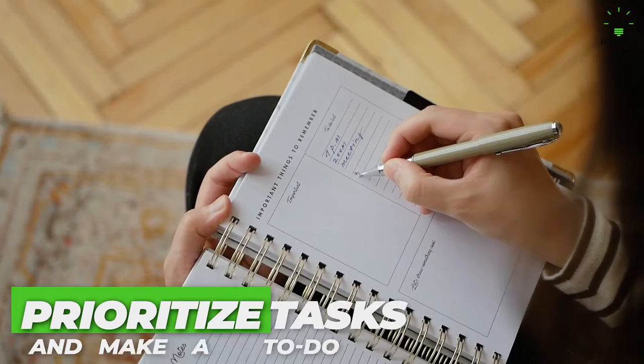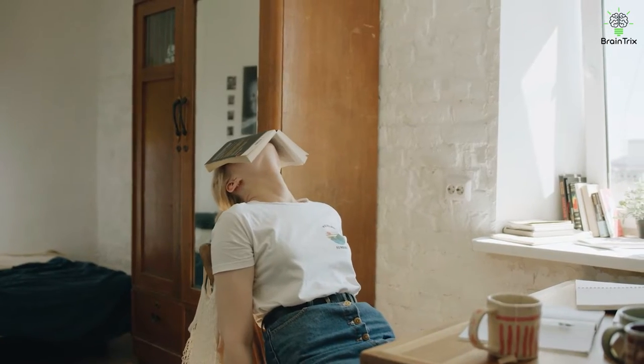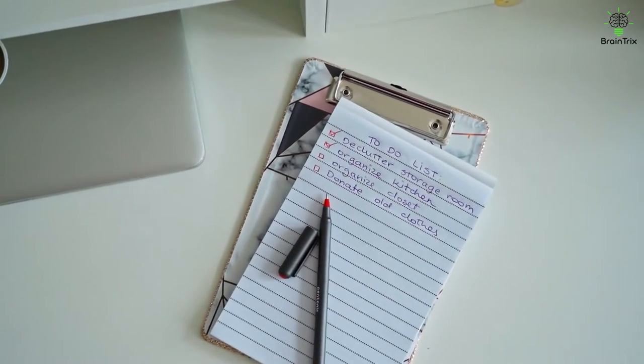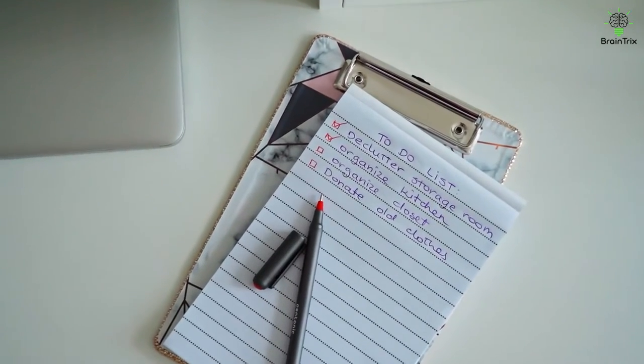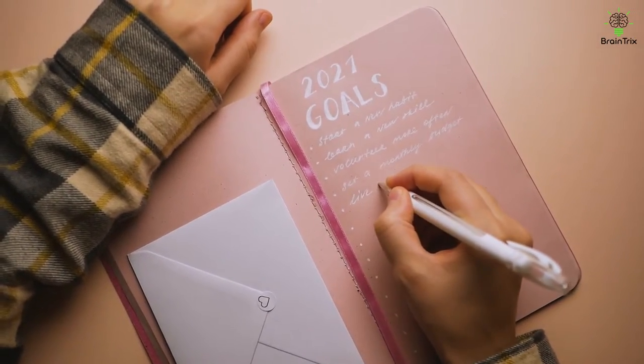Prioritize tasks and make a to-do list. INTPs have a lot of different interests, which make them go off the track and slow their success. To ensure that you stay on course, you should make a list of all the important tasks that are high on your priority list, and also make a section to record their success.